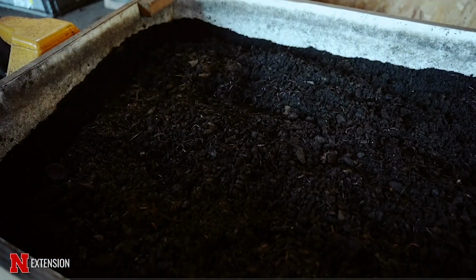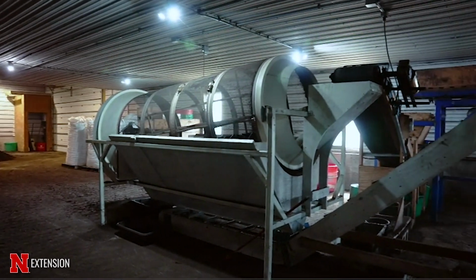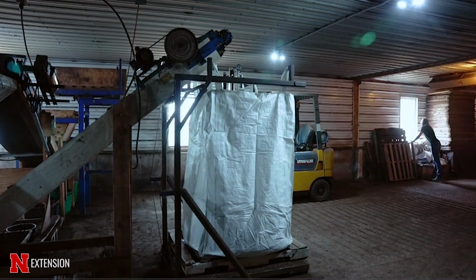The moisture content and the temperature is very critical for keeping worms alive. And so if the peat is too dry, they will die. We do have to adapt that moisture level depending on the season, because it definitely gets drier in the winter since we have to run heaters to keep the building warm for them.